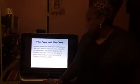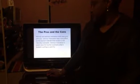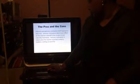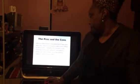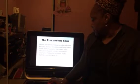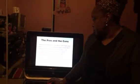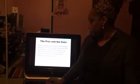The pros and the cons. Intrinsic and extrinsic motivation both have pros and cons. Intrinsic motivation takes more effort naturally on the teacher's behalf if the student is not naturally motivated. Extrinsic motivation is easier once the teacher has a certain idea of what the student is willing to work for.